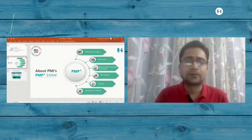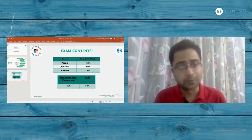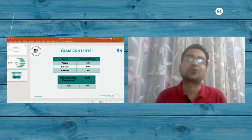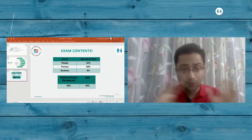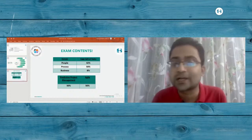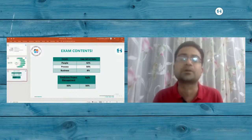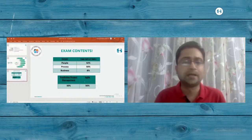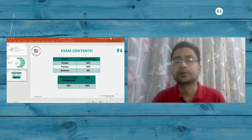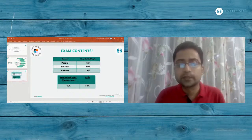Yes, and furthermore, you have these three domains appearing, namely people, process, and business, with the split of topics being 42%, 50%, and 8% respectively. So all those chapters or concepts which seamlessly fall under these domains will feature these relevant percentages of questions in the real exam. And as I already discussed, Agile occupies 50% of the weightage in the exam, predictive occupying the rest 50% of the weightage in the exam.